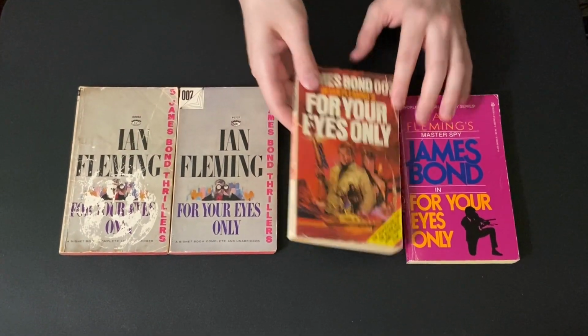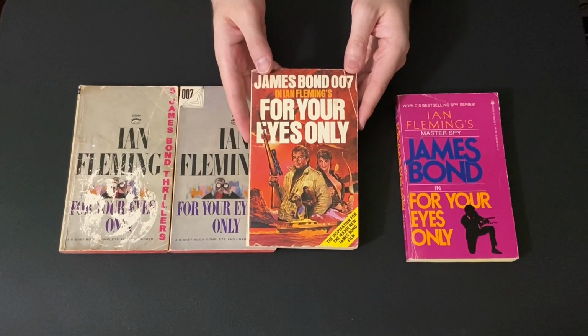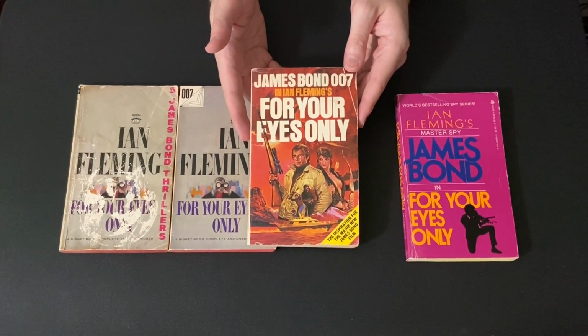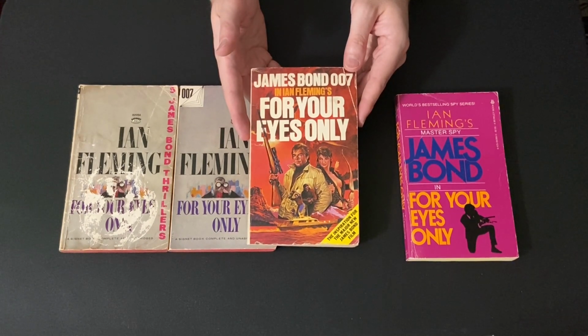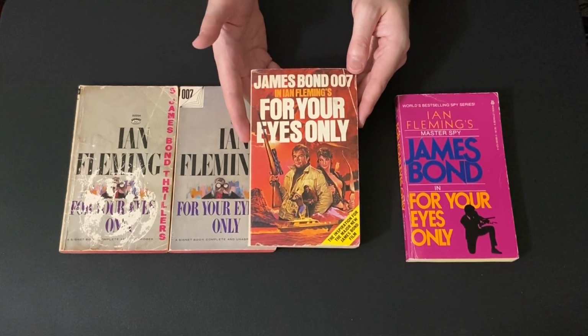Now this one's interesting. It's a rather uncommon variant. Of course, it's advertised as a tie-in to the film's release in 1981, but this is a Canadian printing from Triad Granada, which is the publisher that's credited. And it's a very, I'm trying to think of the right word, but it's a very paperback cover for the 70s and 80s. You know, it looks like it was taken right off of a paperback rack.